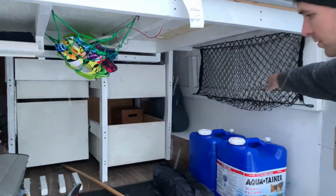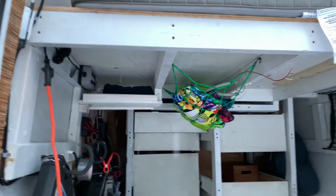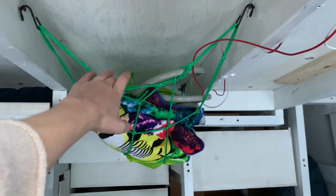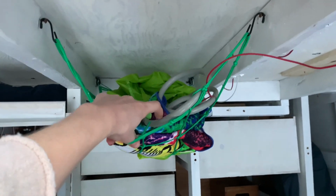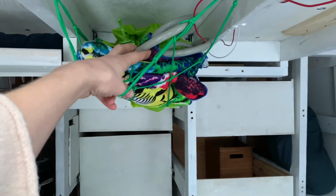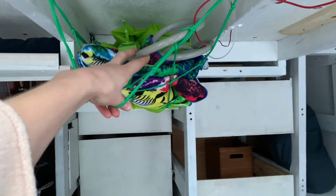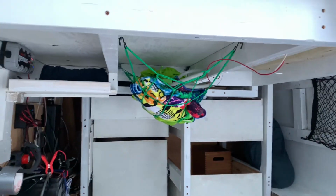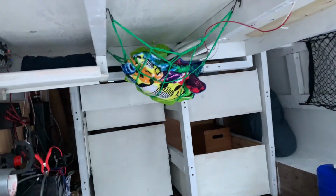What else here? Got some storage for you. Oh, shower. We will put a bucket in here, but there is all you need for a shower except for a bucket. This is a USB chargeable shower head and pump, and there's an extra towel there and the curtain.